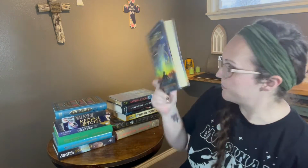Okay, the next one is Connect the Stars. This is actually a library-bound edition, which, if I see a library-bound book, I usually pick it up because I just feel like they need to be loved and taken care of. So this is Connect the Stars, and I know I've seen this, but I really haven't heard much about it.